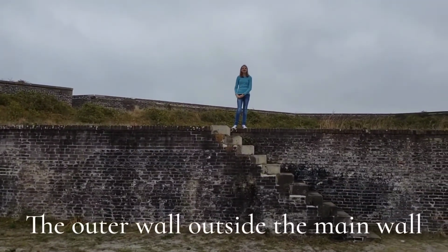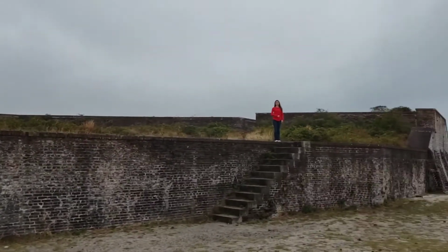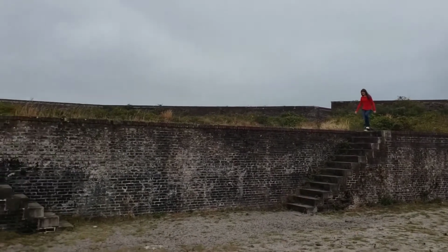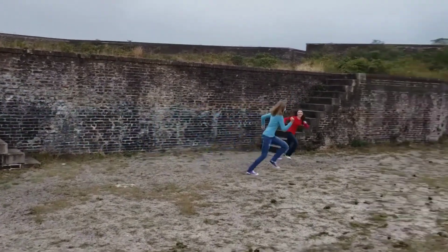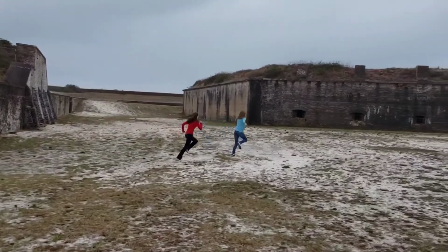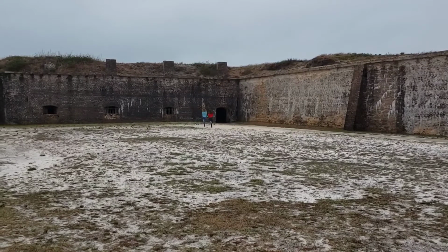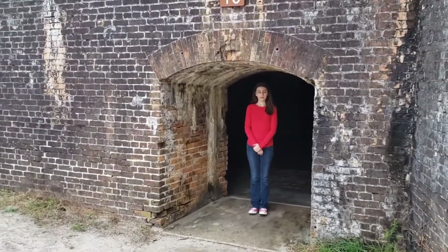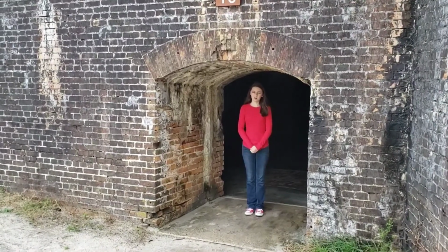The outer wall outside the main wall shields the ditch. So, if an attacker ever got inside, they would be caught. This doorway was used in peacetime. If there was ever danger, which there never was, they would block it up and use it as a cannon opener.